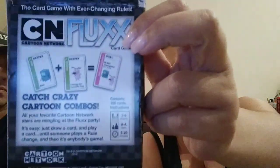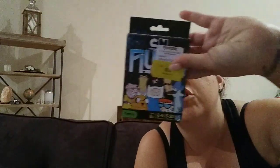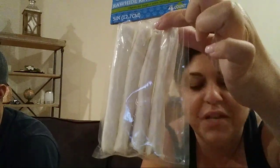These are Cartoon Network cards. Oh, you got more. Some kind of Cartoon Network cards, I think. She has more. Not sure what you do with them. Maybe it's a game. Another set of the Cartoon Network cards. A little pack of dog bones. These are like little mini dog bones. Those are pretty cute.